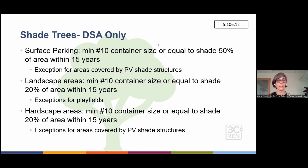Division of State Architects, they require shade trees. So again, jurisdictions might, but if you're working on a school or another DSA project, there are specifics about even the container size and the ratio of hardscape. So be sure to check on that.